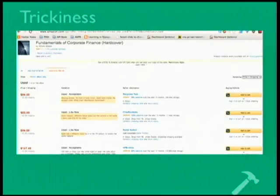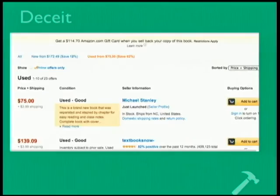We have other books that don't have a cover at all, and people are rating them as being like new. We also have ones that, this says this is better to read, okay? This is a brand new book that was separated and stapled by chapter for easy reading in class notes. So I wouldn't call that a book anymore. I'd call that a packet. And of course, Amazon wouldn't accept this for a $114.70 trade-in, as it's up there. So that's the reason we can't go in there and have the machine do it. There's still a manual process.